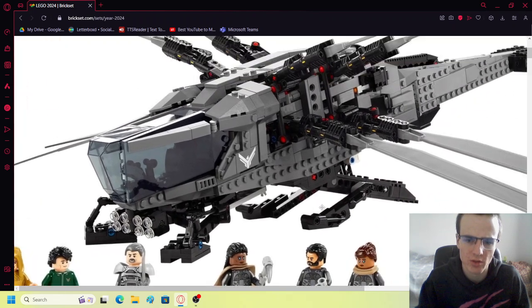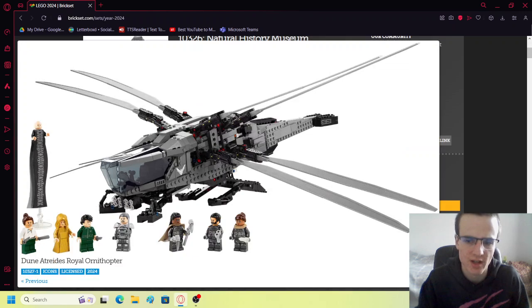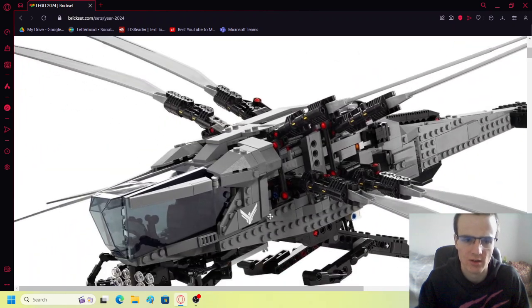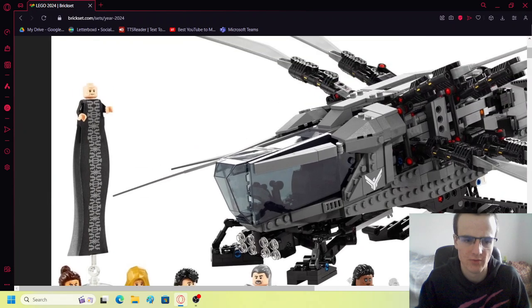Then below we have what is probably the best set for January 2024, which is the Dune Ornithopter. This looks very cool. It's expensive, £150, and just from the eye test, this doesn't look like it's £150. I'm not sure exactly when this comes out, but I'm sure it'll be around February, March time. That's when the film comes out.